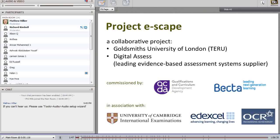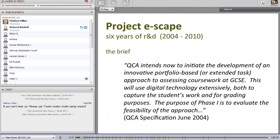The project was commissioned by the Qualifications and Curriculum Development Agency, who were at that point responsible for managing the curriculum in Great Britain, and also by Becta, who were responsible for putting information systems into schools. And we did it in association with a number of examination authorities, Cambridge, OCR and Edexcel in particular.